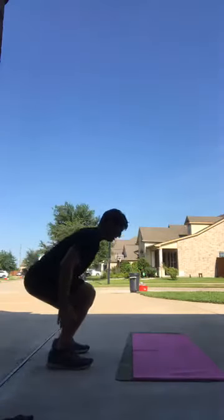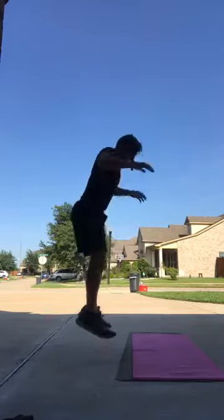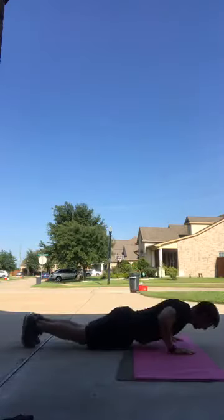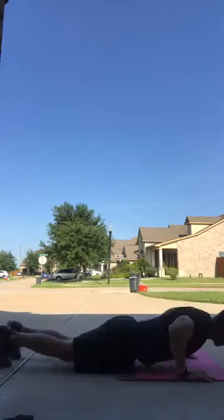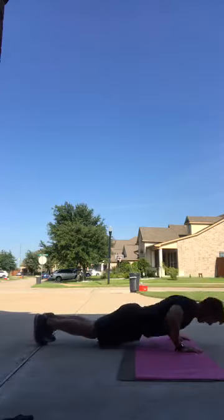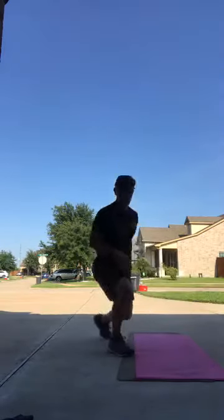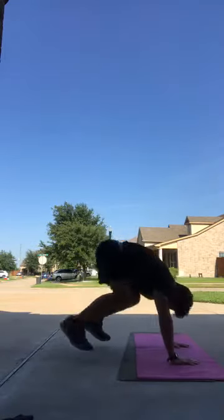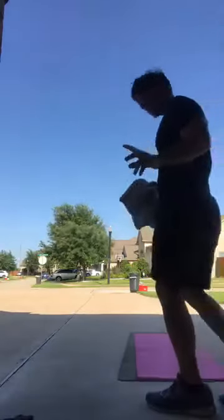Squat hops, 8 times. 1, 2, 3, 4, 5, 6, 7, 8. Spider crawl push up. 1, 2, 3, 4, 5, 6, 7. Burpees. All right, rest time, 3:38. That's kind of slow. Walk and recover, 2 laps.